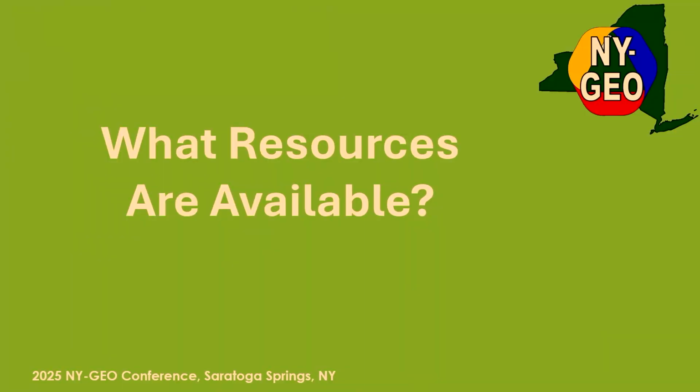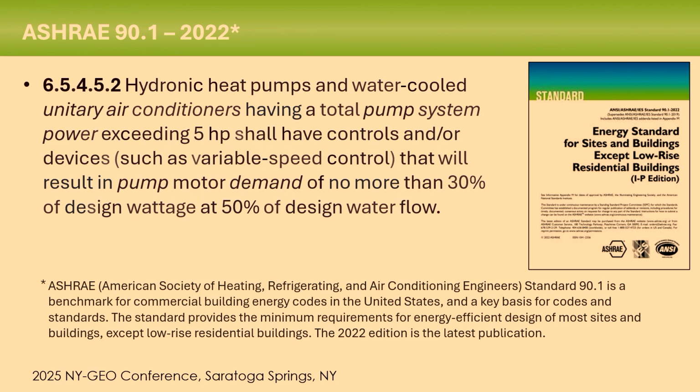So we have a lot of resources, fortunately, to size these properly. I pulled up ASHRAE 90.1, which is really important for commercial applications. It's specified in a lot of building codes and municipal requirements. There's a clause here I just pulled out of the 2022 edition of 90.1, and this actually requires variable speed control for systems with 5 horsepower or larger pumps.